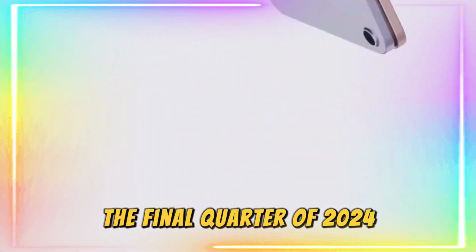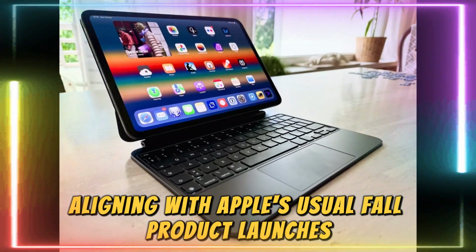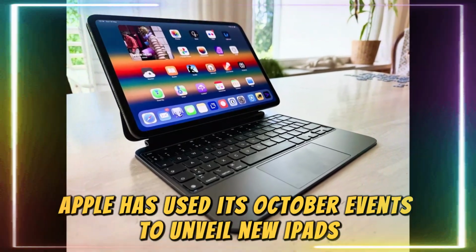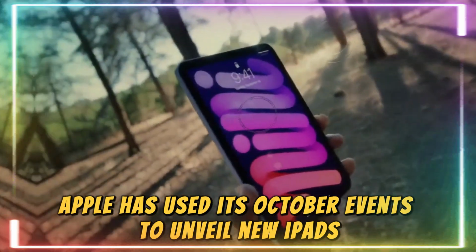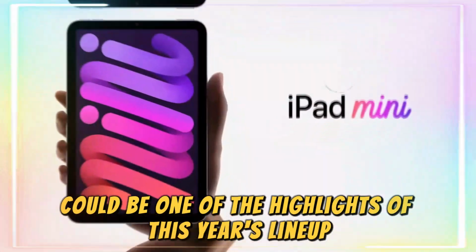Though Apple has remained silent on the matter, industry insiders suggest that a release could happen in the final quarter of 2024, aligning with Apple's usual fall product launches. Historically, Apple has used its October events to unveil new iPads, and the iPad mini 7 could be one of the highlights of this year's lineup.